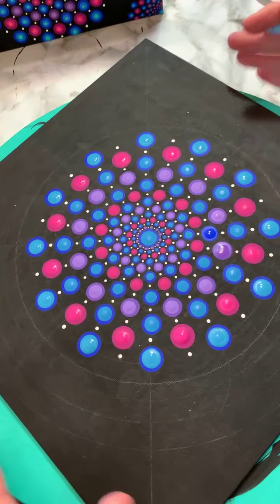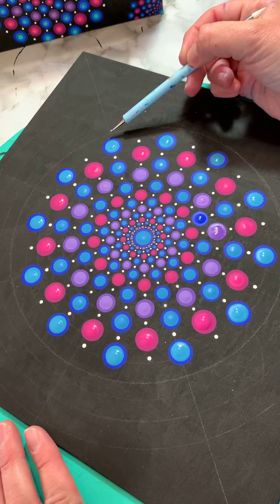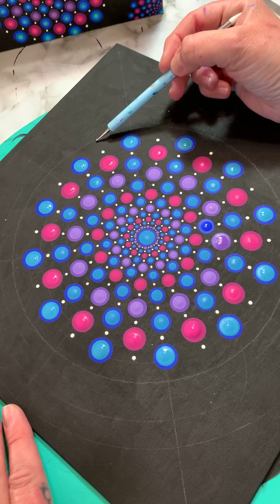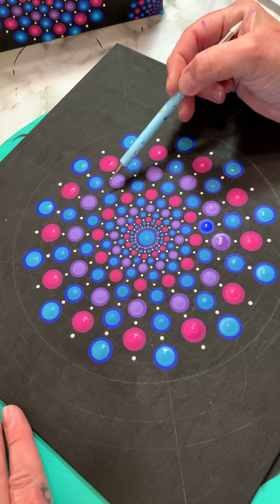Let's just keep going through ideas here. You could take your tools here and I could start going smaller again. Right? So I could find this line here and say, okay, so right about here is my next purple dot, but instead of going up a size, I'm going to go down a size.